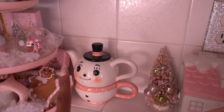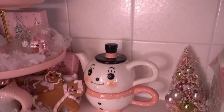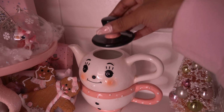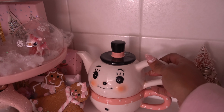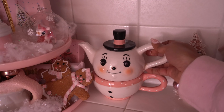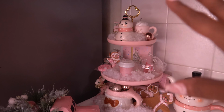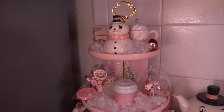Next to that is this Johanna Parker tea cup and teapot set. I'm obsessed with this. It has the little hat. It's so cute. It's a snowman. And look at how cute that is. I got this last year as well. And then my tiered tray, you guys have seen last year as well.